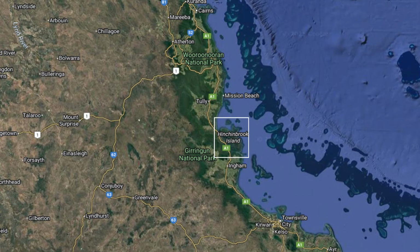We have entered Jurassic Park. Hinchinbrook Island, halfway between Cairns and Townsville. I'm excited.